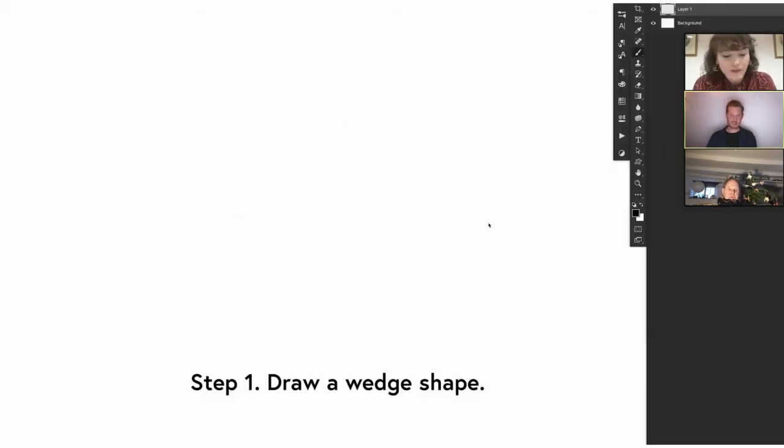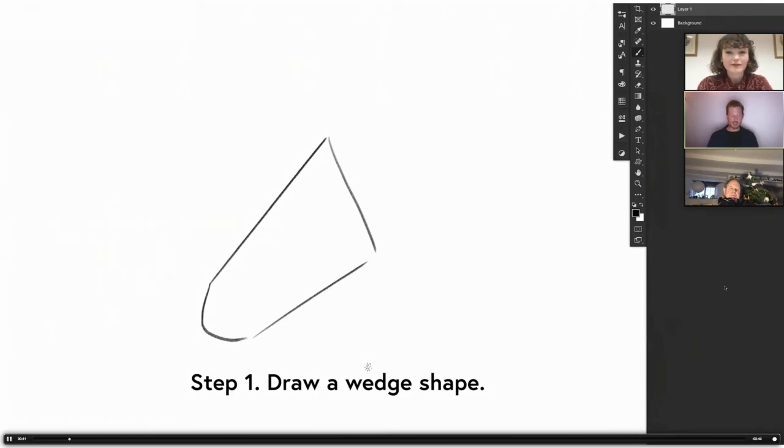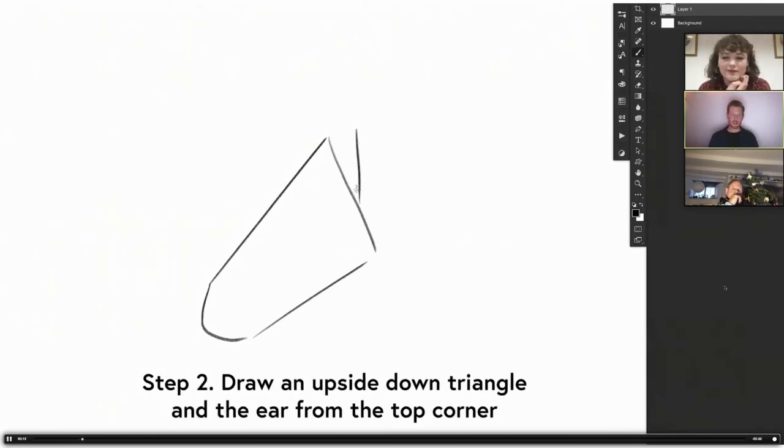So, how to draw a horse. This is how I learnt first. I always start with a wedge shape, and then I do a kind of triangle at the end for the nose. And then from there, it's an upside down triangle. And then from that top corner, you can draw an ear from there.